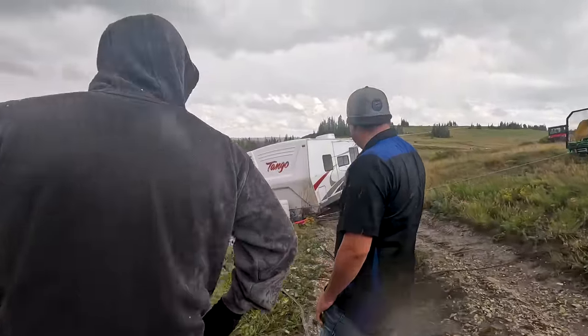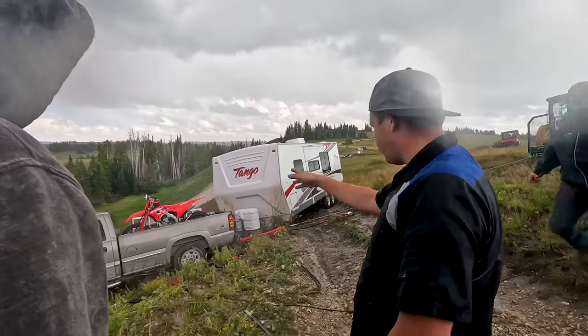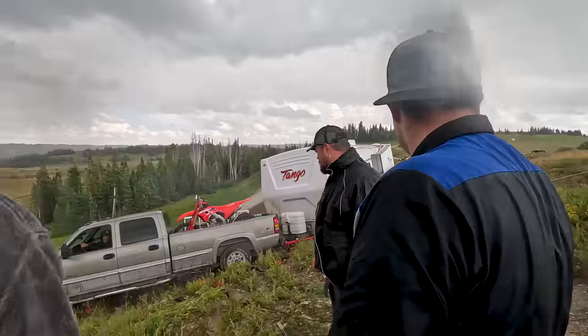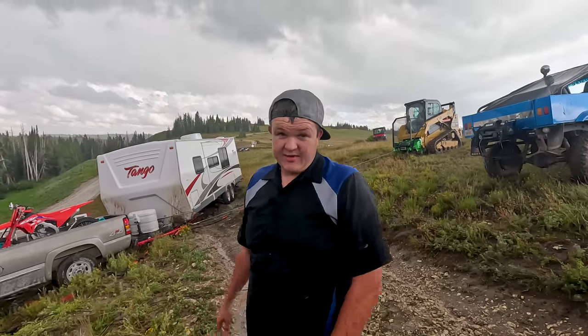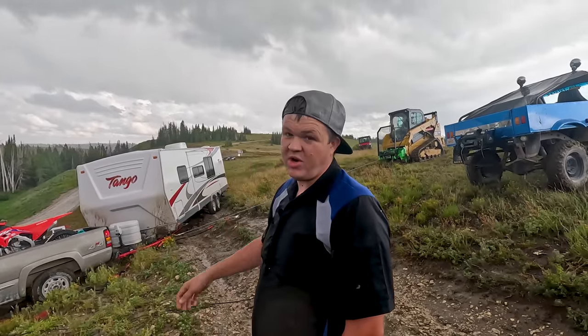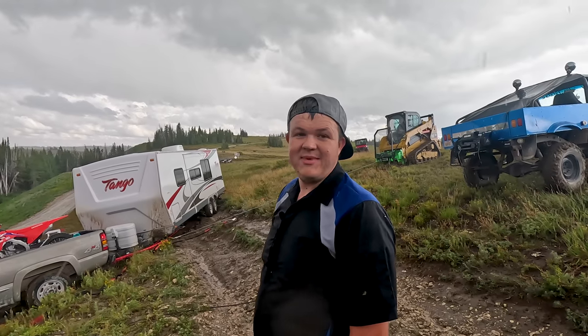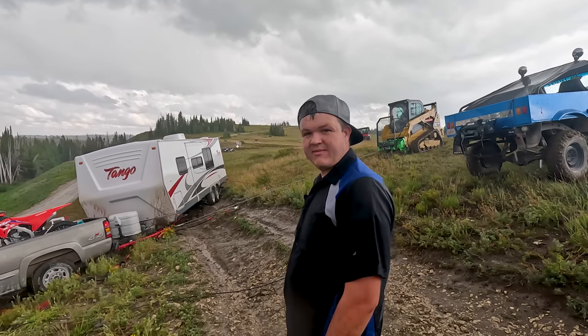This is the problem though, is we've gotta get that trailer. I think we can get the trailer stabilized backwards, but then we just gotta bring the truck up. And I think we're gonna have to do a lot of winching. Let's just try to get his wheels up. So we're gonna try to get the truck flat and then we're gonna hang out for a minute and see if the rain will stop. Because once these roads are covered in water, that's what got him into this mess. So we're gonna attempt to not get into a bigger mess.